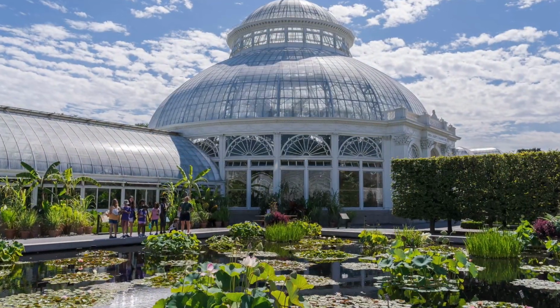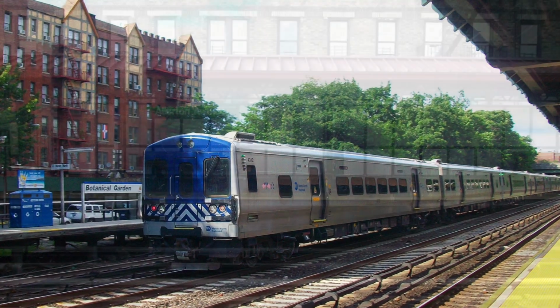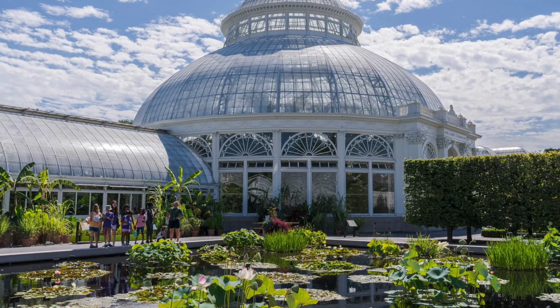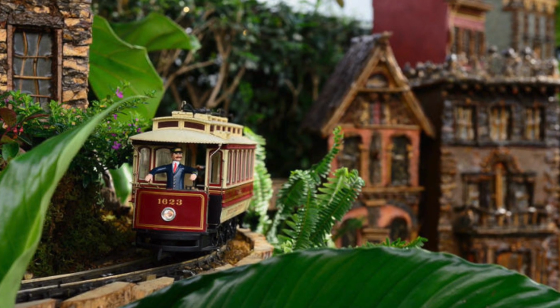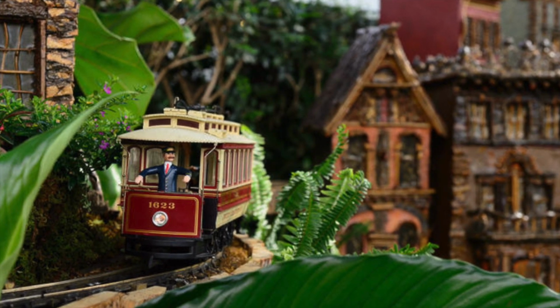If you're wondering how you can visit the garden, it is a short walk from the Botanical Garden Metro North Station and is 9 minutes away by bus from the Allerton Avenue Station on the White Plains Road Line, and tickets start at $15. Tickets for the holiday train show range from $20 to $35, but the experience is absolutely worth it. Also, make sure to go soon, as the event ends on January 15, 2024.